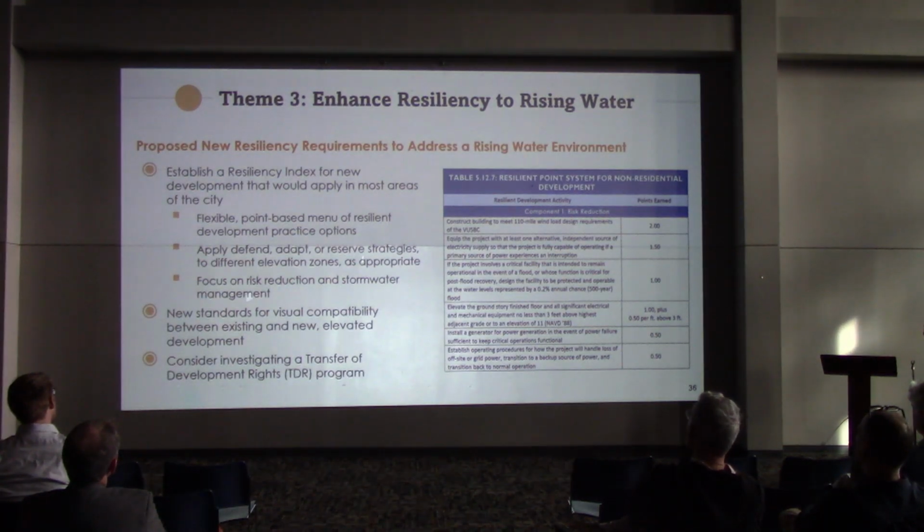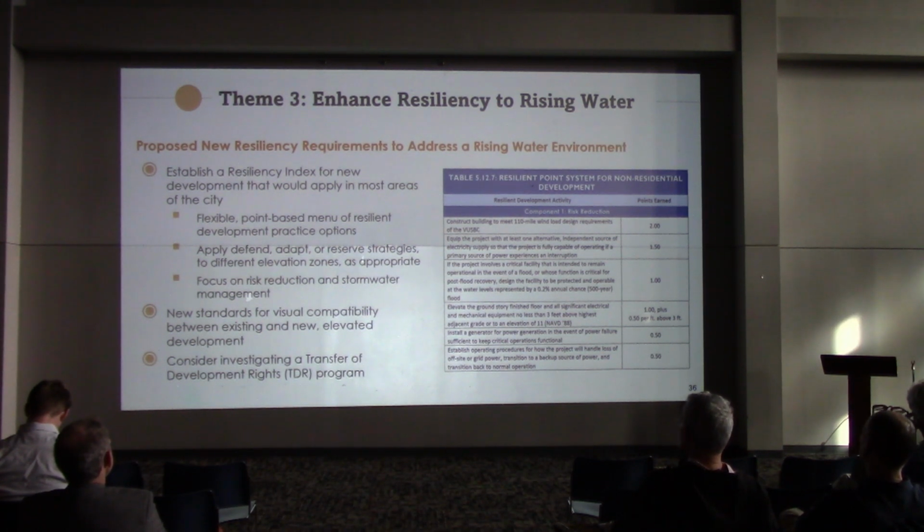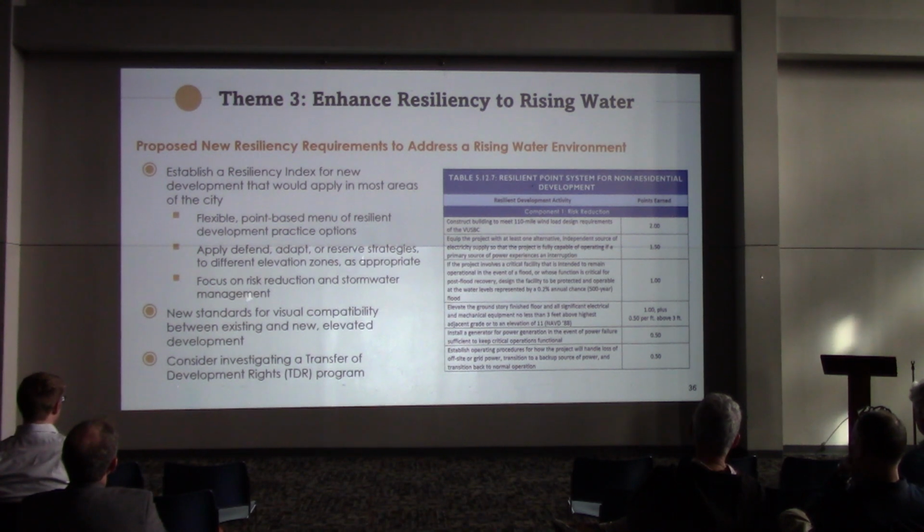Next slide. And finally, and this is not recommended in the city plan, but is a recommendation made in the assessment, in all of these areas there would be an establishment of what is called a resiliency index, which all new development would have to comply with, possibly some redevelopment. It would be a point system, and a developer would have to earn a certain number of points. It would give the development applicant different options to score those points, but the focus would be on reducing flood risk in a number of different ways, or improving upon stormwater management practices even above and beyond your current manual.